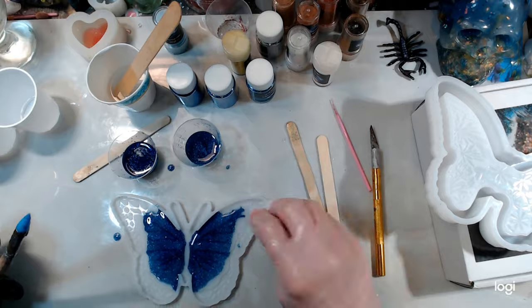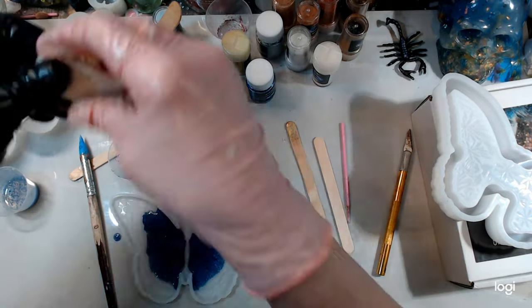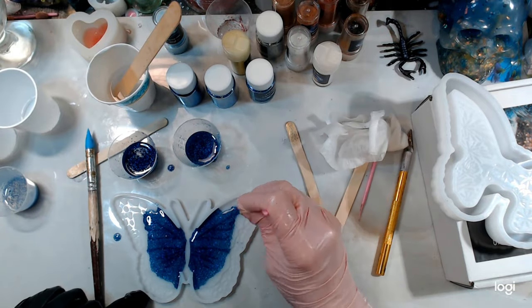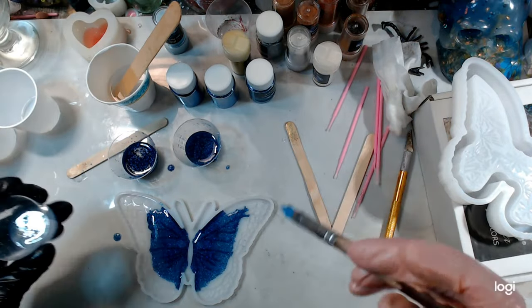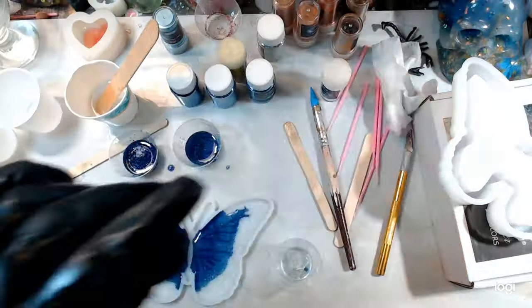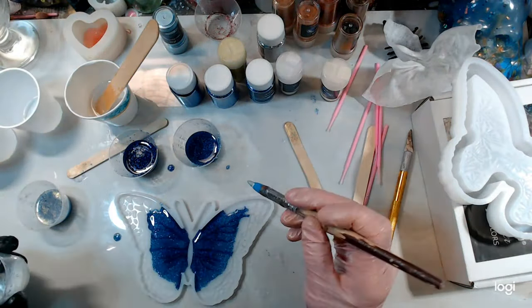And here, I got a little bit of blue on there, which I didn't want. Because what I'm going to be doing on that, well, I'm not going to be doing anything yet to those polka dots because I still have to add the lightest color of blue. Or am I going to go ahead and do the polka dots now?